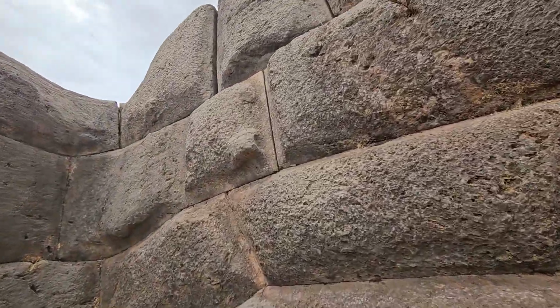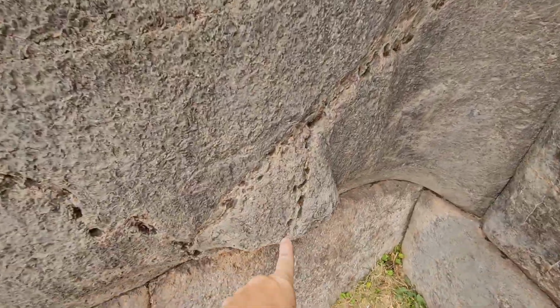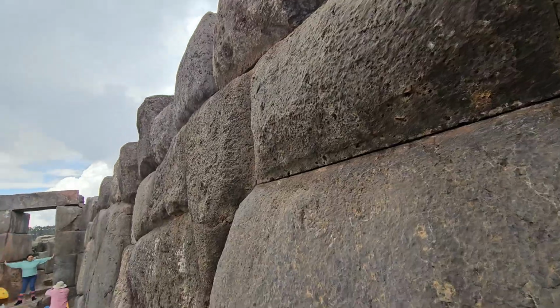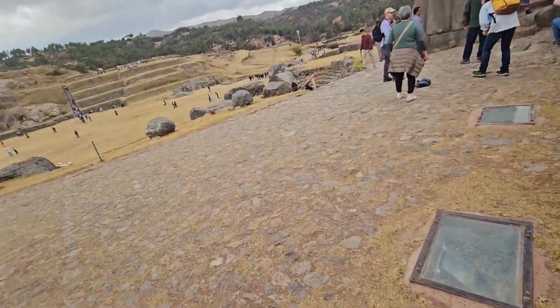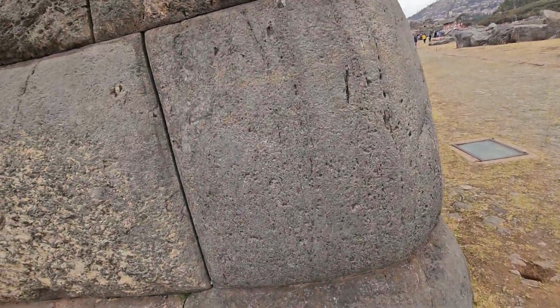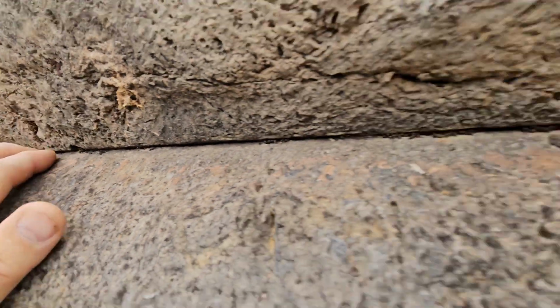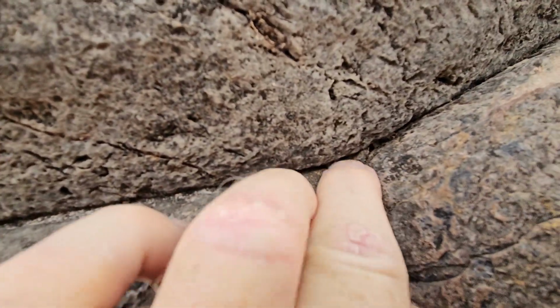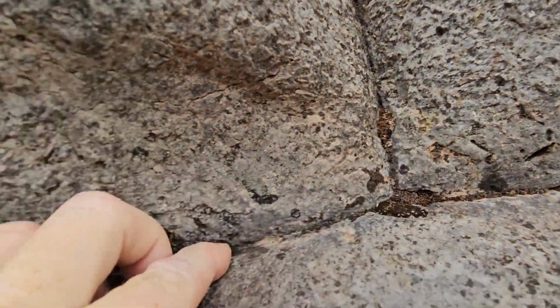And more of these little ledges there. Slide one in there. Or there. And the curve and a precise line. I mean, there's no room in there. It's molded to each other. Specifically molded. See in there? Like, there's a slight angle right here, and it's molded precisely.